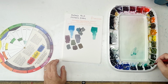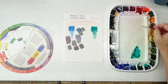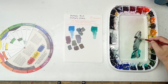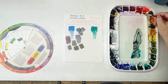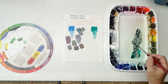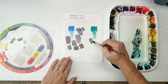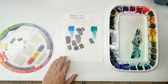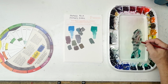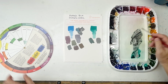Alright, so let's pull the Phthalo Green back out here. Now let's go straight for the quinacridone red, because I have a feeling that's going to be probably the most neutral. Maybe I'll add just a touch of pyrrole orange or pyrrole scarlet. I can't remember what that is. That's still a little green, but it's nicely neutralized green. That's still pretty beautiful. A little more of that. That's pretty gray right there. Pretty neutral. So I know right where I'm sitting.